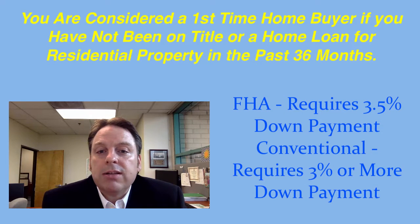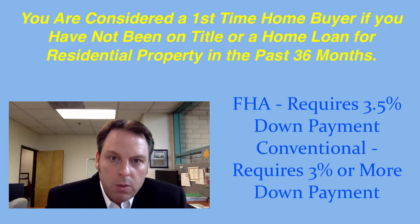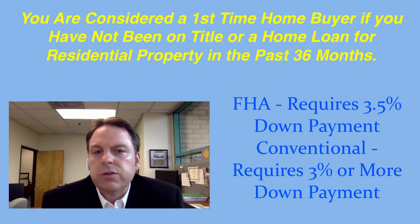Conventionally, if you've been on a title or owned a home in the last 36 months, you're required to bring in 5% down the way it stands right now. But anything, you can put the minimum or you can put more. The less you put down on any of the FHA or the conventional, FHA is going to require mortgage insurance regardless of your down payment. But conventionally, if you put 20% or more, there's no mortgage insurance.